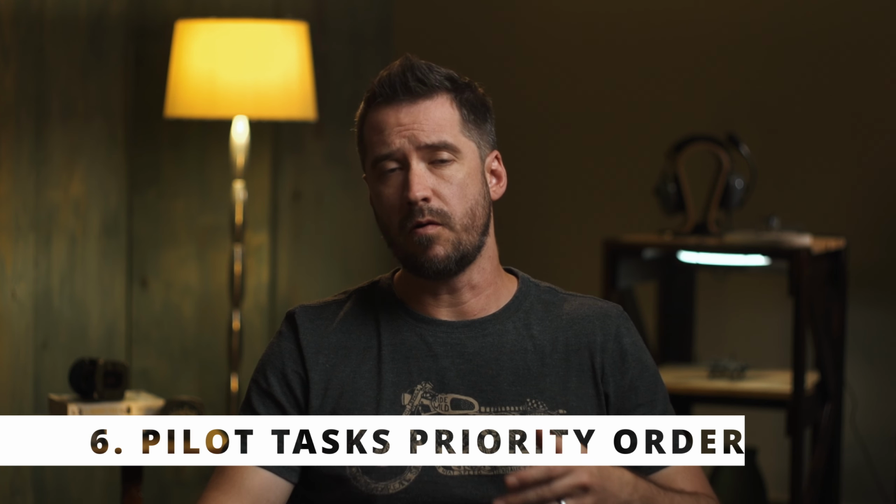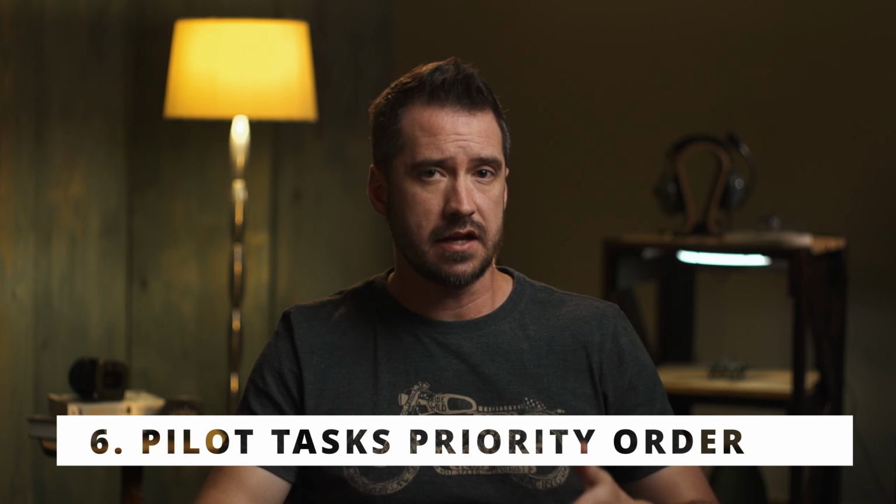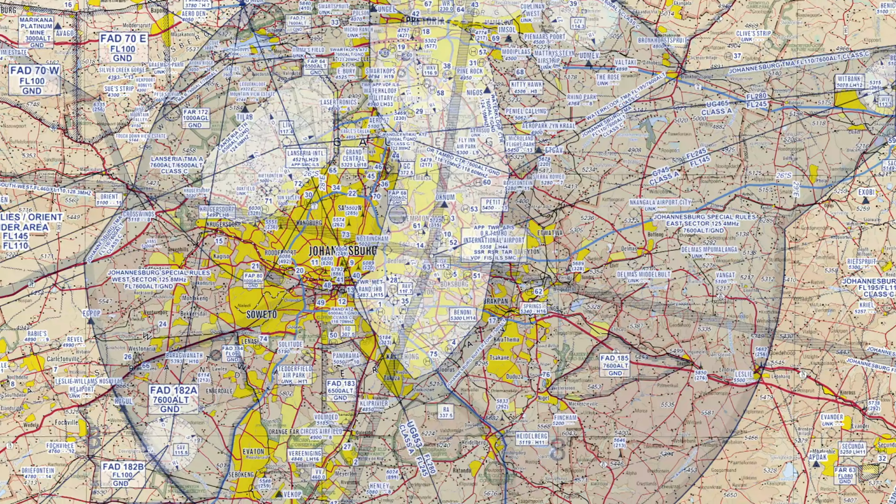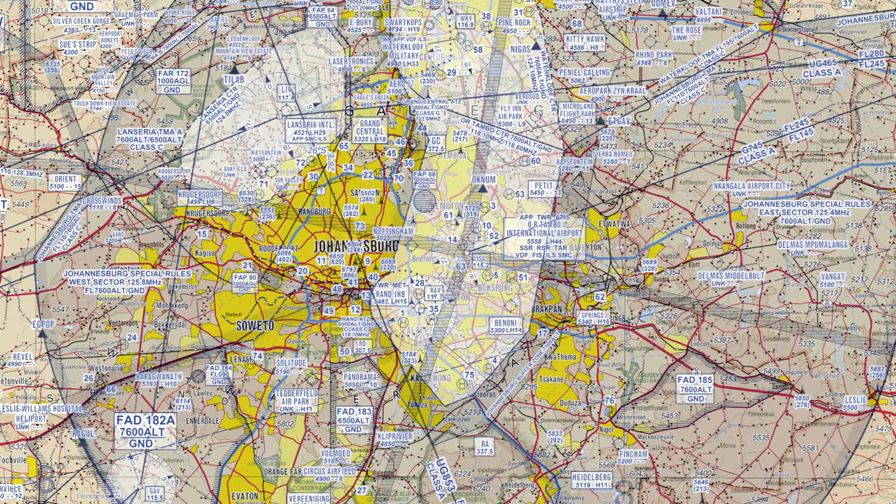The last thing on the list I wish everybody knew, since being a low-hour pilot, is the priority order of pilot tasks, especially important in emergencies. You may have heard the phrase aviate, navigate, communicate, but do you understand it? It is senseless to want to communicate in an emergency, like an engine failure for example, without first knowing where you are and where you are headed. Similarly, it is pointless to try to navigate somewhere like an airport or field if you don't have the airplane under control. Hence, aviate first, then navigate, and lastly, communicate.